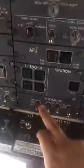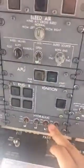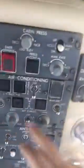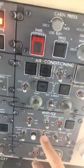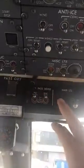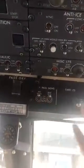This is our hydraulic panel here that basically turns on all hydraulics. This is our air conditioning panel here. This is our anti-ice for whenever we fly and we get into icing conditions, we turn that on there. And these are basically our lights: our seatbelt sign, no smoking sign, our emergency lights. These are our landing lights and our recog lights here. And that's basically a quick overview.